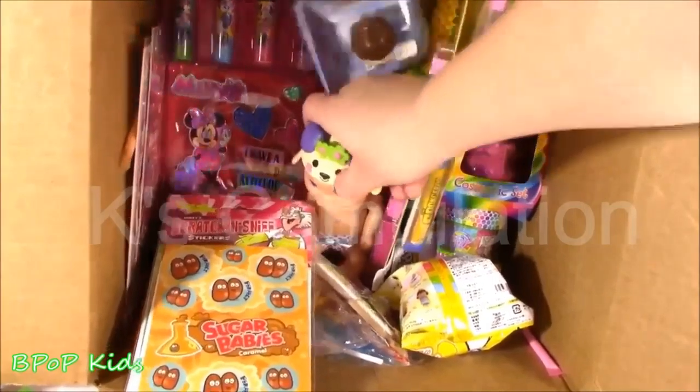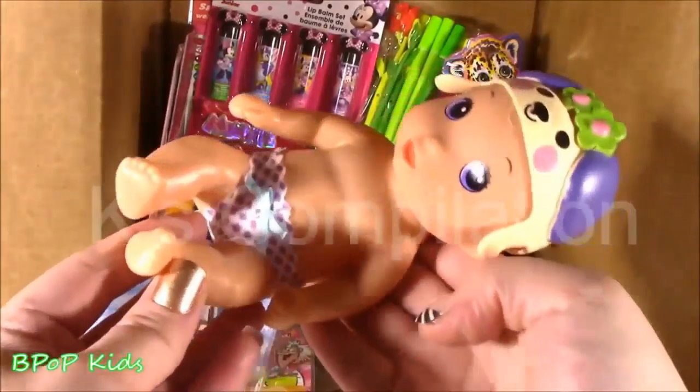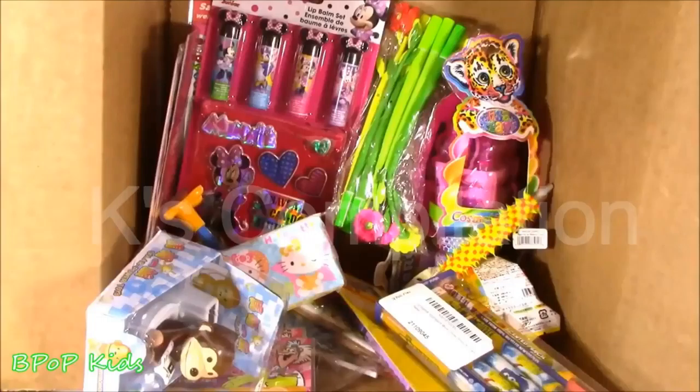You guys, look at this. I used to have a big one of these, little water baby. Oh, so funny. But this one's tiny. And it's definitely new, which is kind of a good thing, but it's not one of the older ones.